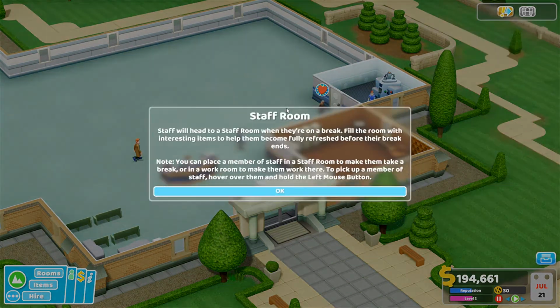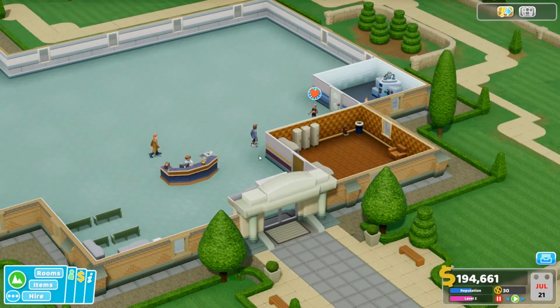Oh, I don't know about the decor. Staff will head to a staff room when they're on the break. Fill the room with interesting items, yep, we get that. You can place a member of staff in the staff room to make them take a break, or in a work room to make them work there. Wait, what's a work room? To pick up a member of staff, hover over him and then hold the left mouse button. Yeah, we've been doing that, don't worry.